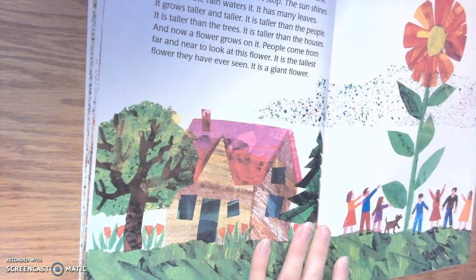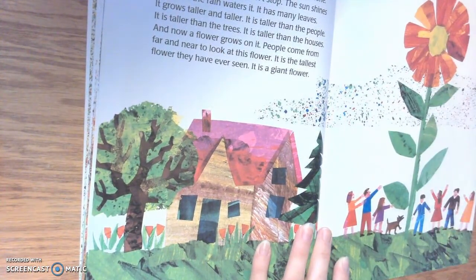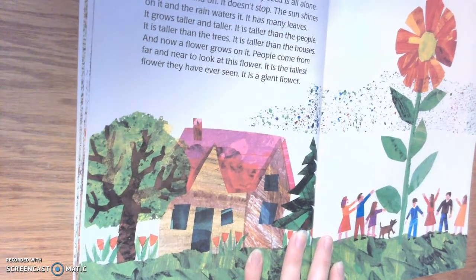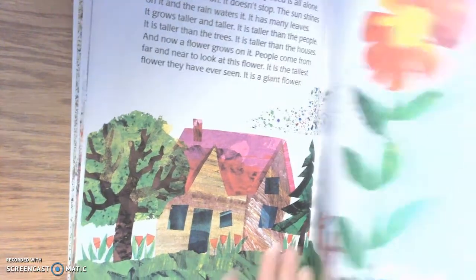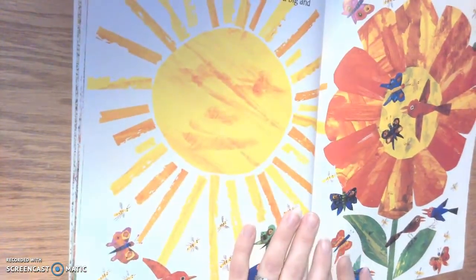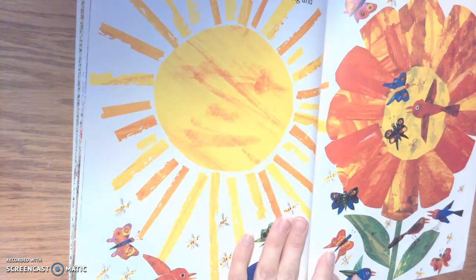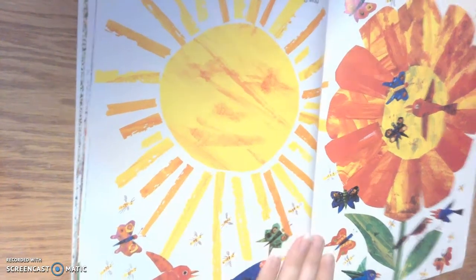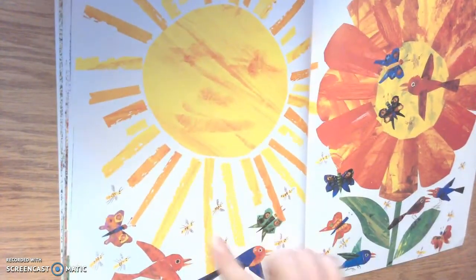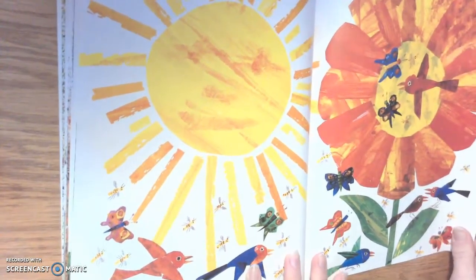And now a flower grows on it. People come from far and near to look at this flower. It is the tallest flower they have ever seen. It is a giant flower. All summer long, the birds and bees and butterflies come visiting. They have never seen such a big and beautiful flower. I wonder why these birds and bees are coming to this flower. What do you think?